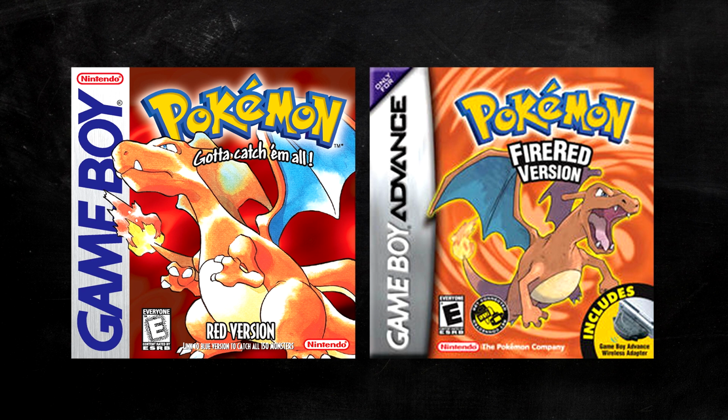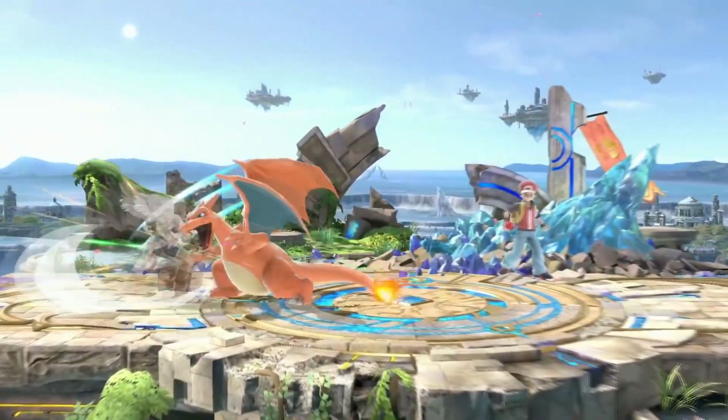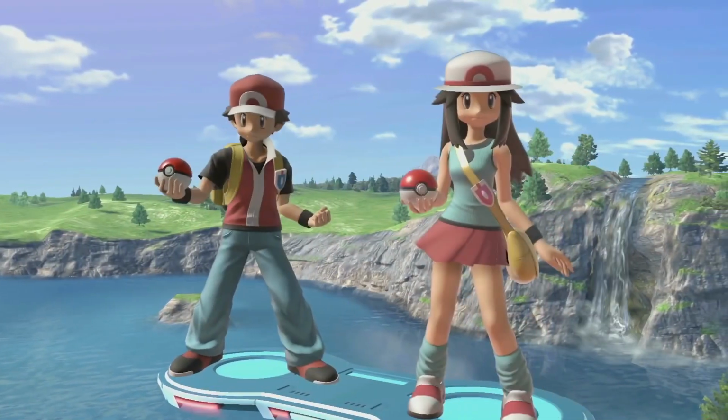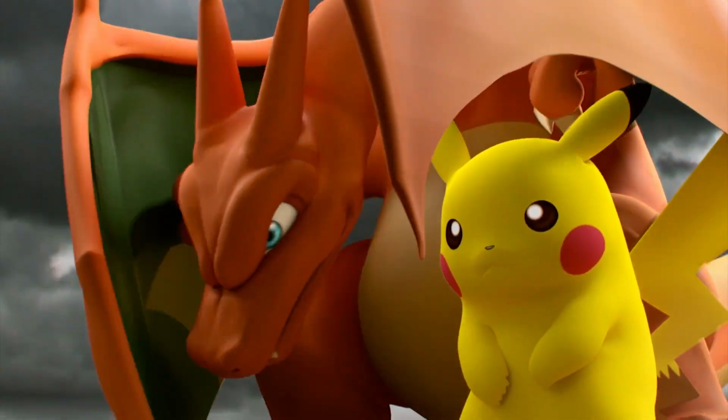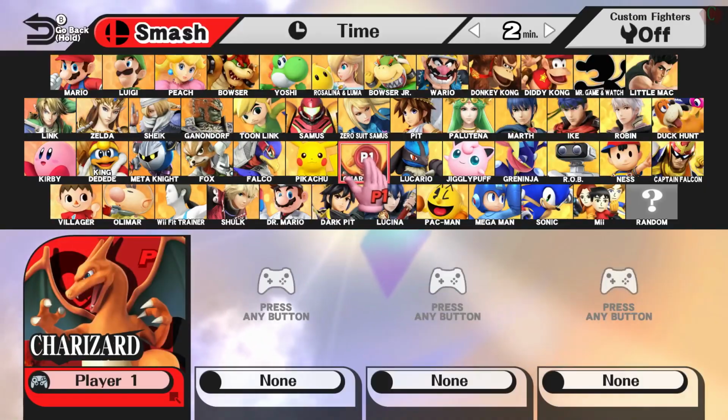Charizard appears on the box art for Pokemon Red and Fire Red. Charizard is also a playable character in Super Smash Bros. as part of the Pokemon Trainer. In Smash for Wii U and 3DS, Charizard was his own playable character.